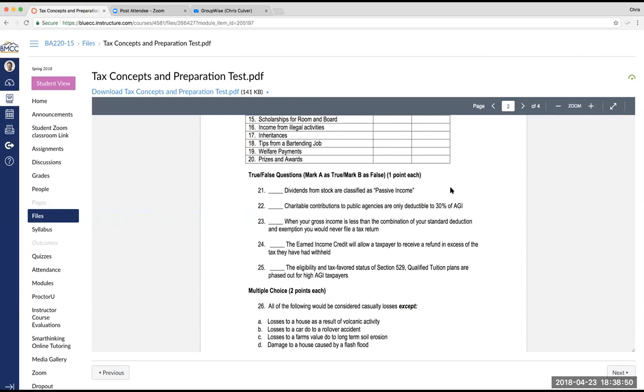Charitable contributions to public agencies are only deductible to 30% of the AGI. That's actually false. It's 50% if you've been following along with the reading. And then when your gross income is less than the combination of your standard deduction and your exemption, you never have to file a tax return. So here's a tricky true-false question. 23 is false. If your income is below your standard deduction and your personal exemption, you are not required to file a tax return.